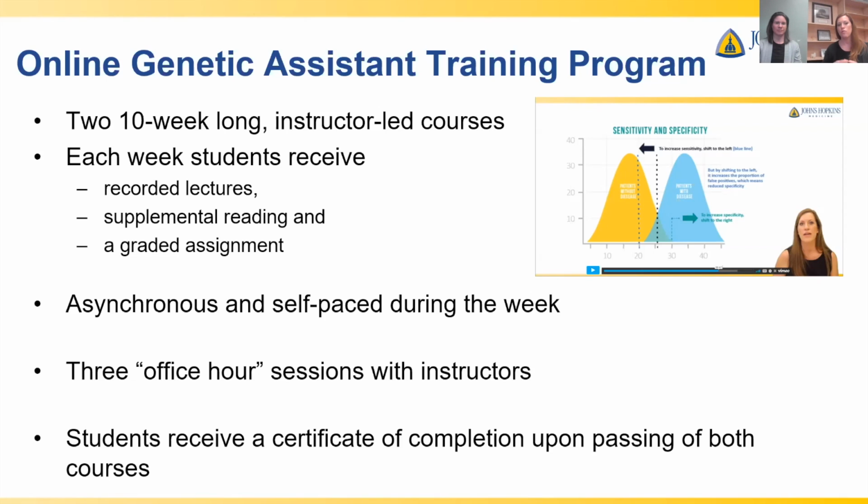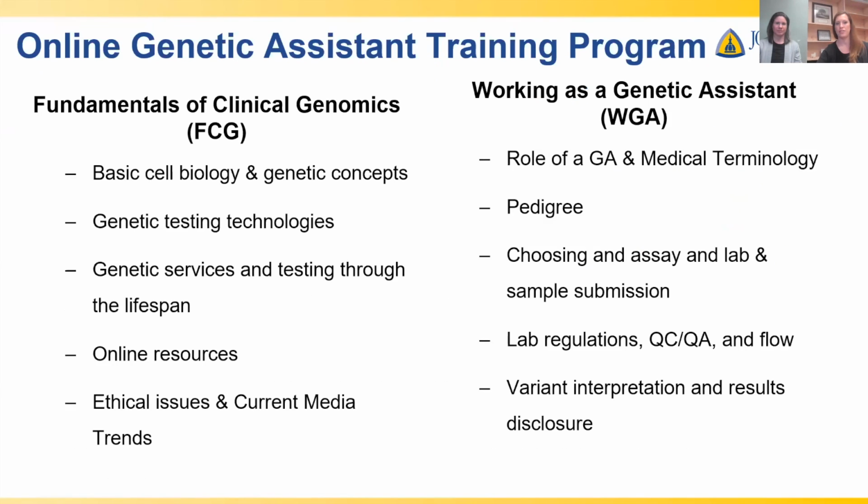And then we also hold three office hour sessions, which looks like this. Come hang out with Jen and me, ask any questions that you have about the content or just general professional and career questions. And once the students have passed both courses, they receive a certificate of completion. And here are the names of the two courses: Fundamentals of Clinical Genomics, as well as Working as a Genetic Assistant.